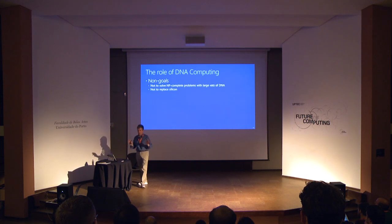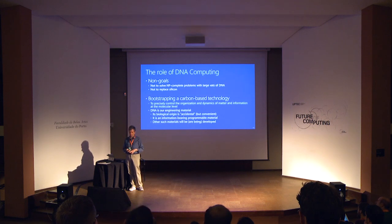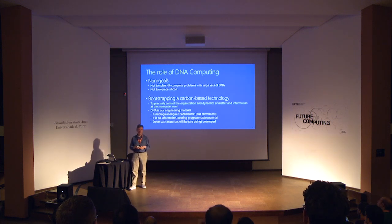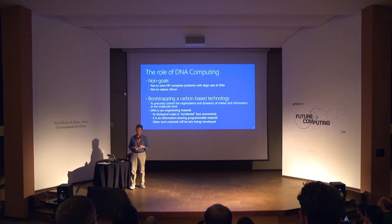People understand that we are no longer trying to solve this kind of problems. So we do not want to solve NP-complete problems. We do not want to replace silicon. What we want to do is to bootstrap a different kind of technology. Instead of being silicon-based, it's a carbon-based technology that can be used where carbon works better than silicon, and typically in living things. And in this area, DNA is our chosen engineering material.